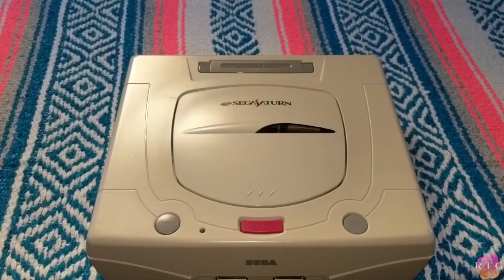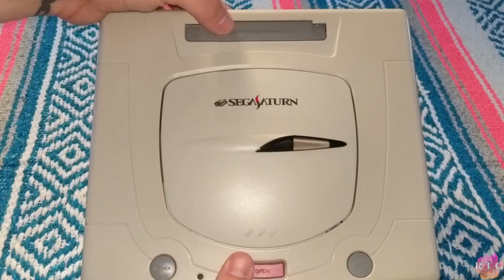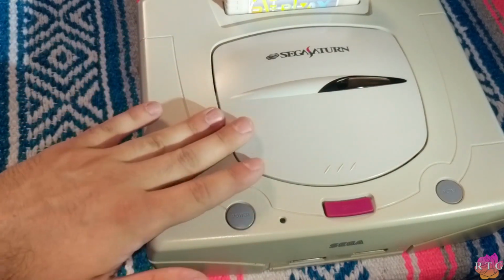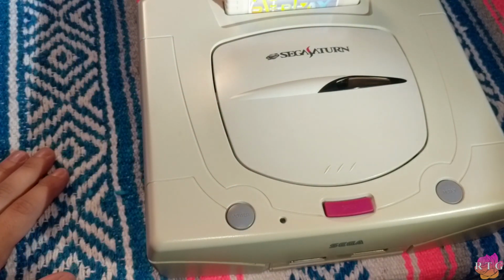One of the things you might also be noticing is the severe yellowing of the originally white plastic. My lighting isn't great. You can see it a little bit better here with use of this flashlight. The disc cover is more white and the outer plastic seems to be yellowing a lot faster.